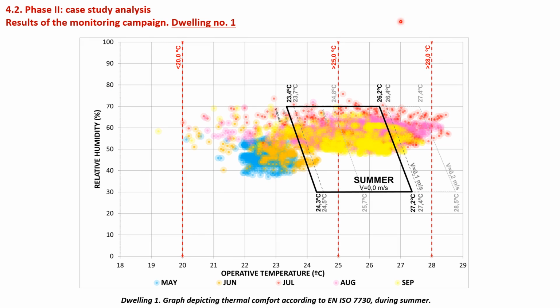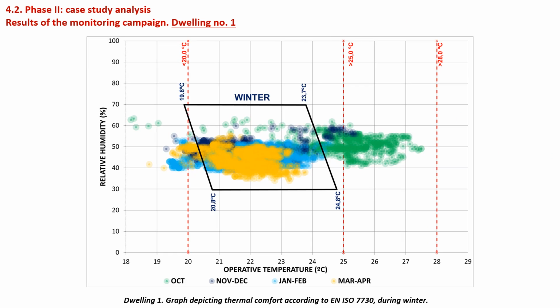And we arrive at the first recorded data, for dwelling number 1, which is a 3-bedroom apartment located on floor number 27. The maximum recorded temperature was 29 degrees. And of the 3,672 hours of the summer period, 1,790 were over 25 degrees Celsius. That is 48.7% of hours of exceedance. The hottest and most humid month was July, with 84% of hours of exceedance, and then August and September had similar values, over 70% of hours of exceedance.